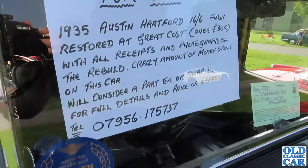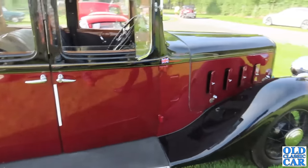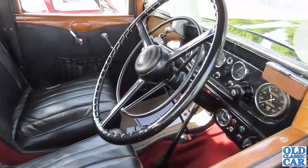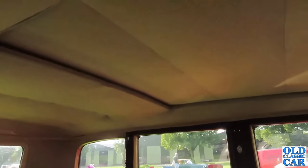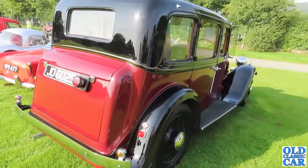There you go. Yeah, it's super clean. Look at the coachwork on that. What a magnificent interior as well. Headlining, lovely West of England cloth. Yeah, very handsome machine indeed.